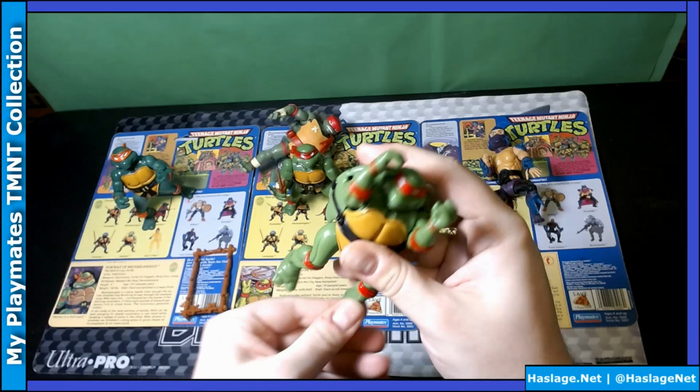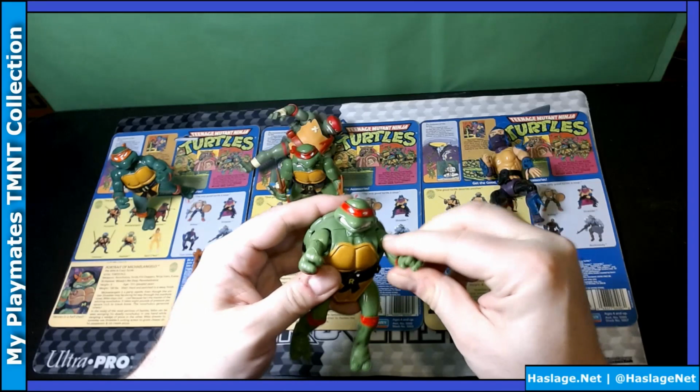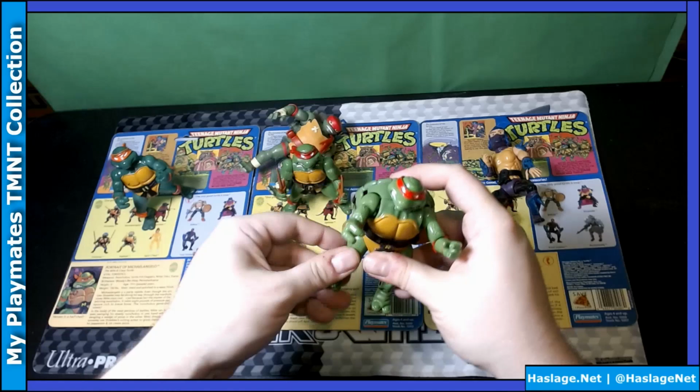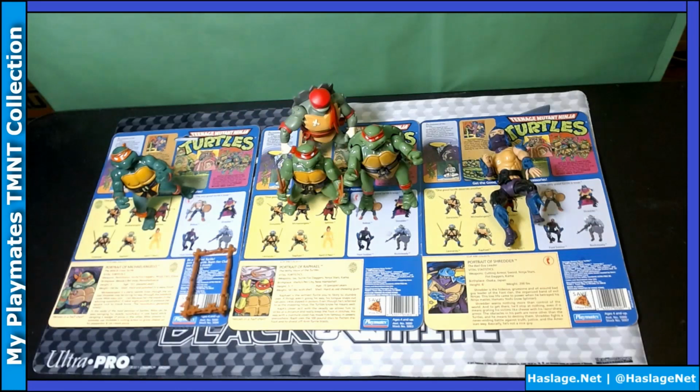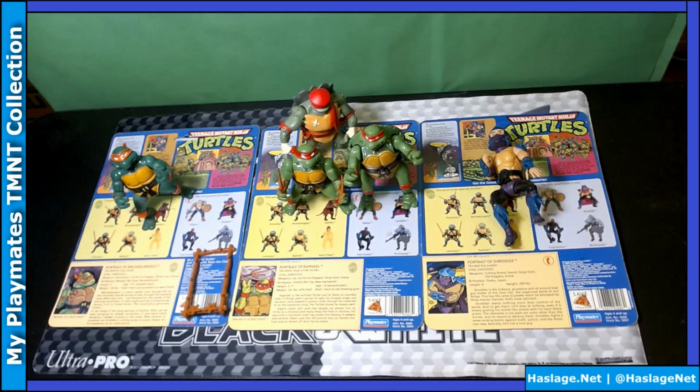This guy had a little bit more articulation than the regular figures. Still the shoulders, the wrist, the head, but then it had this foot thing, which I guess was so it would be easier to fold up. But, I mean, he is obviously much larger than the original Raphael, and technically taller than the newer one. So, he wins? Anyway, as you can see, he is generally a bigger guy.